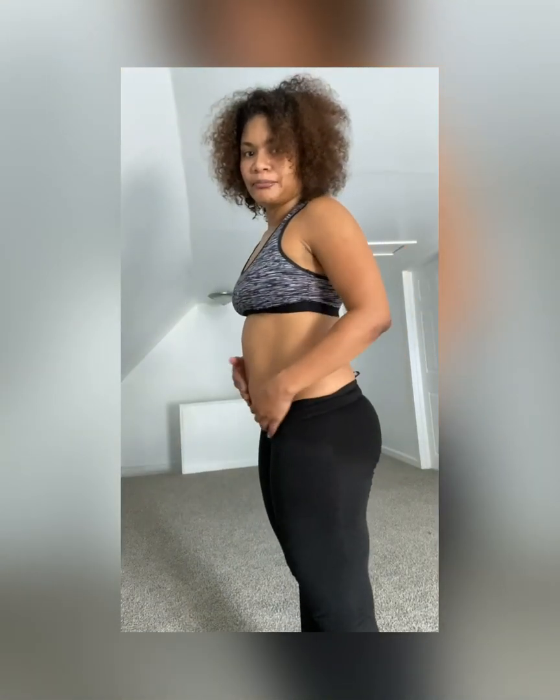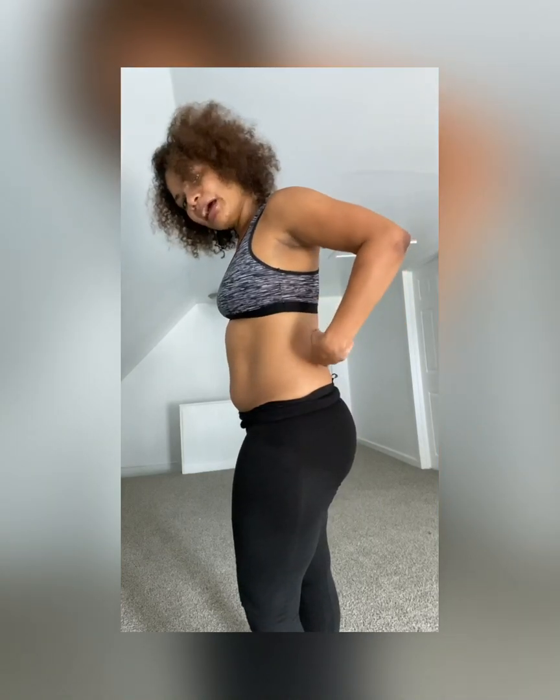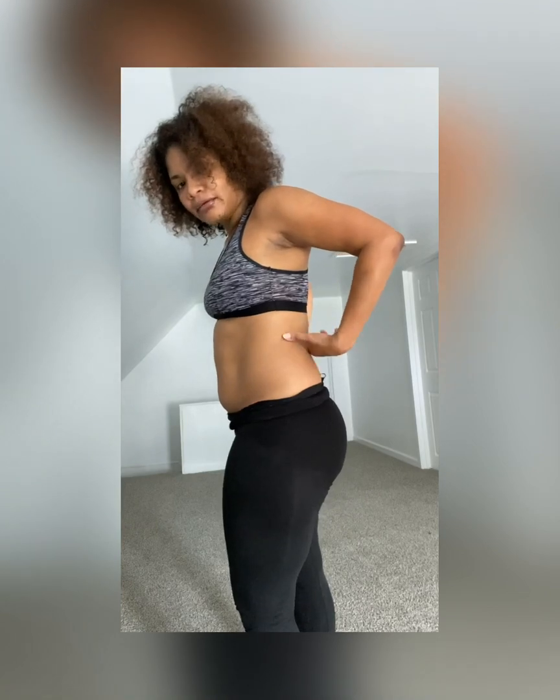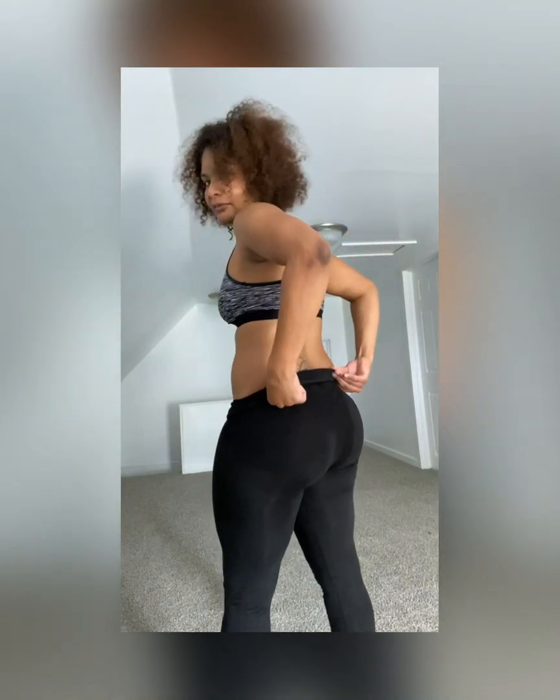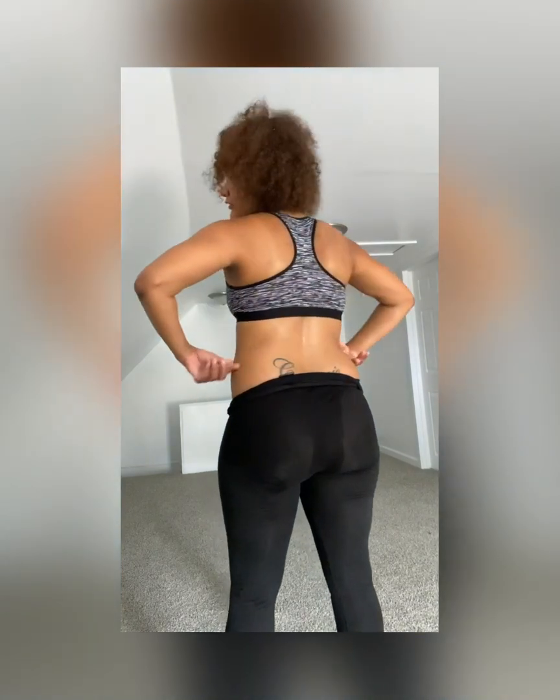I noticed that, and even the bottom part too, this was hanging over a lot more. It's more in now than it was before. And I noticed my back also looks more slim, right here in the crease. So you can see that right there. That's the difference I've noticed so far. I don't think it's bad at all for 7 days. So I'll share with you guys what I was doing.